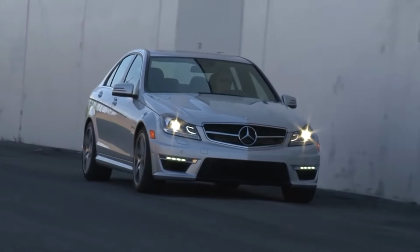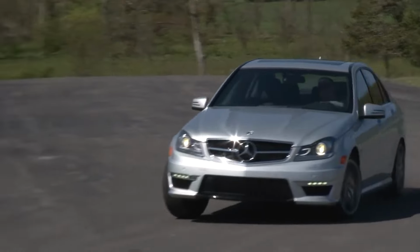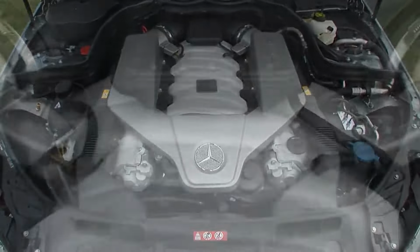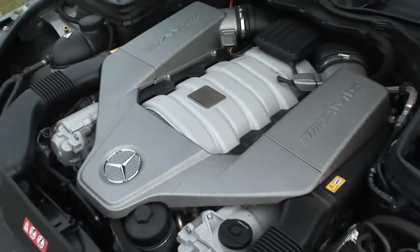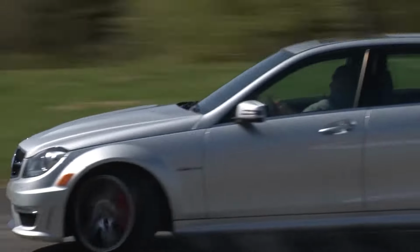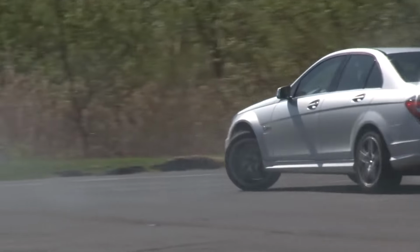This is the first engine that was created from scratch for the Mercedes C-Class by AMG. Not like usual engines where AMG took the Mercedes standard engine and then modified it. It was a ground-up pure AMG engine. Mercedes made a naturally aspirated monster that had the perfect combination of being a rev-happy engine, powerful, and of course very torquey.